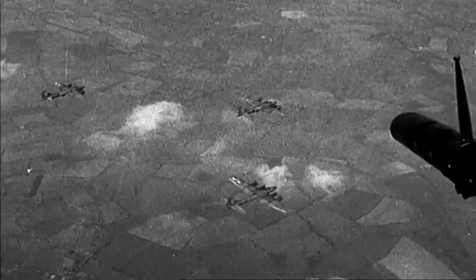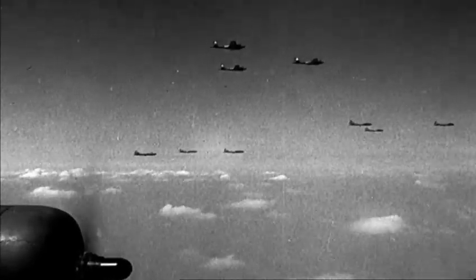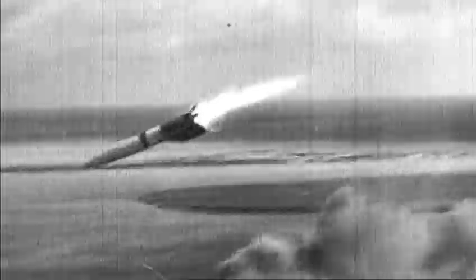As well as von Braun's many technical challenges, at one point he also had to move his entire operation to Blizna in southeast Poland after the Allies bombed Peenemünde. As the testing continued, only 4 of the next 26 launches reached their target. The rest exploded.